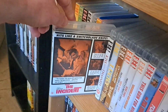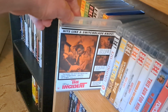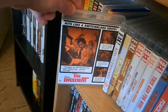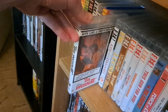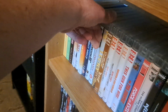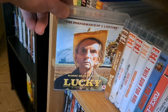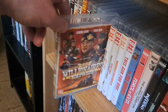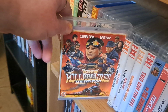The Incident, I think this is maybe one of the most underrated films in my collection. Two guys terrorising a New York subway train, and I love it. It's a fantastic film, that. Kiss of the Damned, another vampire film. Lucky, Harry Dean Stanton's last film, and really poignant, really good stuff. Millionaire's Express, brilliant film.